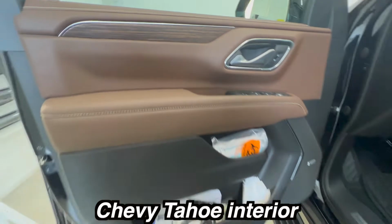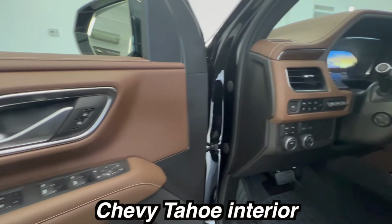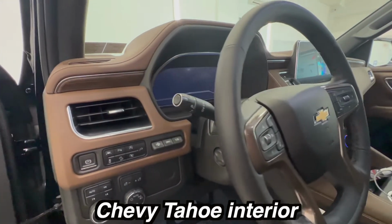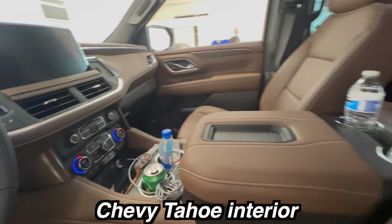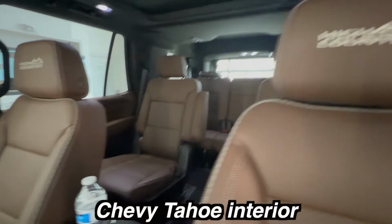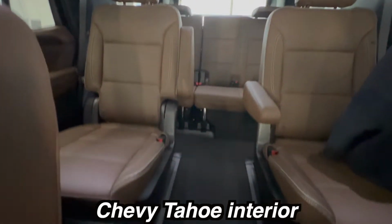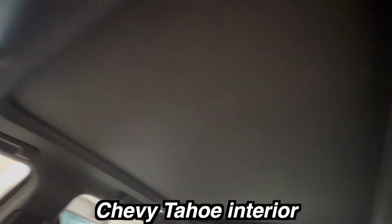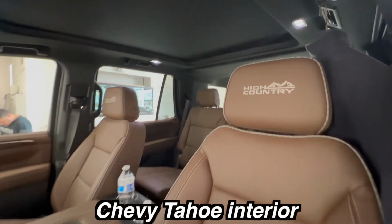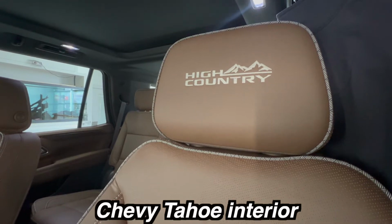See the door panel? Same as the Denali. But the inside is a little bit different. As you can see, the infotainment screen pops out like the Mercedes-Benz. The seats are kind of the same. These are butterscotch interior. You see the back seats and the back third row is pretty much the same. This one has a nice panoramic roof, as you can see. High Country stitch right there on the seats, so you could know you're riding in the big boy.